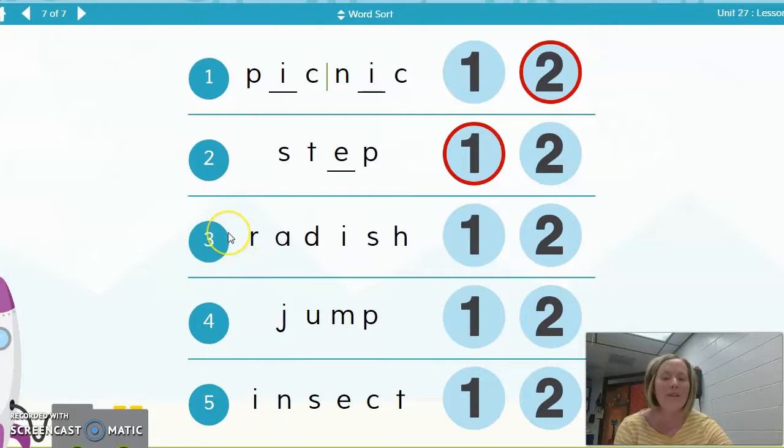All right, number three, underline those vowels. Ooh, did you underline A and I? Nice job. So now our next question, how many vowels are there? You're right, there are two. Are they next to each other? They're not, so that must mean how many syllables are in this word? You're right, there are two syllables. Now remember, I have to close in my vowel, so I'm gonna draw my line right here. I need this vowel to say its short sound.